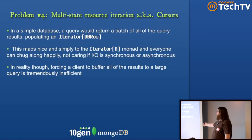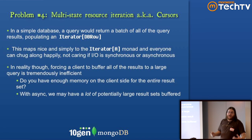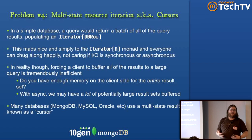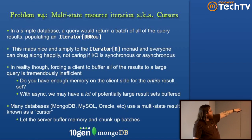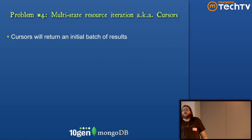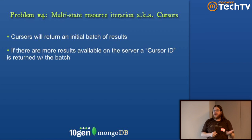But of course, forcing a client to buffer 10,000, 20,000 results is questionable. Do you have enough memory on the client for the entire result set? If we have a lot of async clients, we could use a lot of memory. And a lot of databases, Mongo, MySQL, Oracle, SQL Server, have something called cursors, which is buffering. The server is using its memory to hold on to these things. So a cursor is going to be an initial batch of results. So maybe you'll get the first 200 results. And it will tell us that there's more on the server that you could get with a batch.